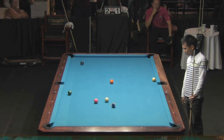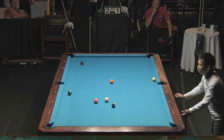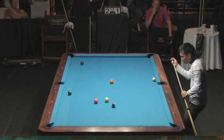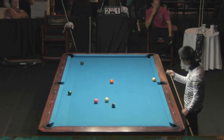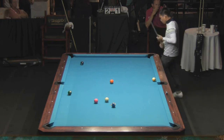You think he's okay, do you? Well, I think he's got a little trouble here. Gord ML says he's fine. I think he's in a little bit of a problem here because he's got a side pocket that he has to worry about, and he has to miss the 6.